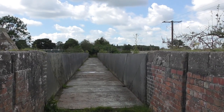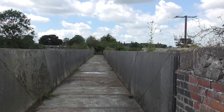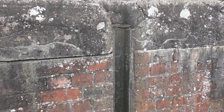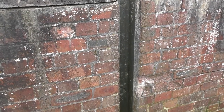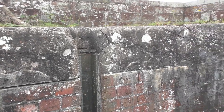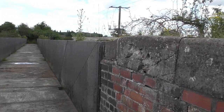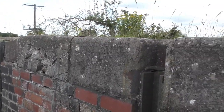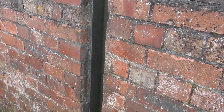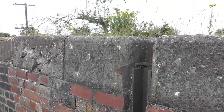You can even see where the stop planks were put in on either side to block it off when they need to do maintenance work on it, exactly as they do with its big brother, the Pontcysyllte Aqueduct. Stop planks would be inserted in here, sealed, and then the trough itself could be drained. And again, you can still see how this cast iron bridge was made. It is a really fascinating item to go and look at.